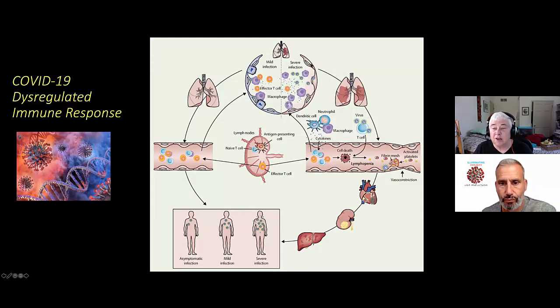So with a severe infection, the virus invades. The virus can now invade the T cells. It can invade the lymphocytes. It can start killing them off. The cytokine storm starts. You get activated platelets and the fibrin mesh. And one of the problems that I didn't go into here, but is widely discussed, is actually the disseminated intravascular coagulation that occurs in some people as well.